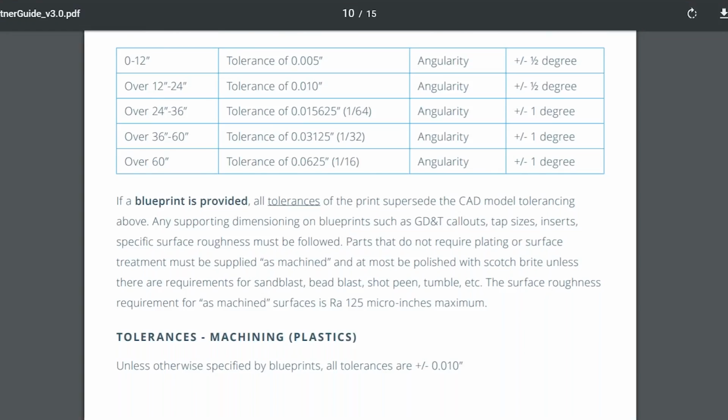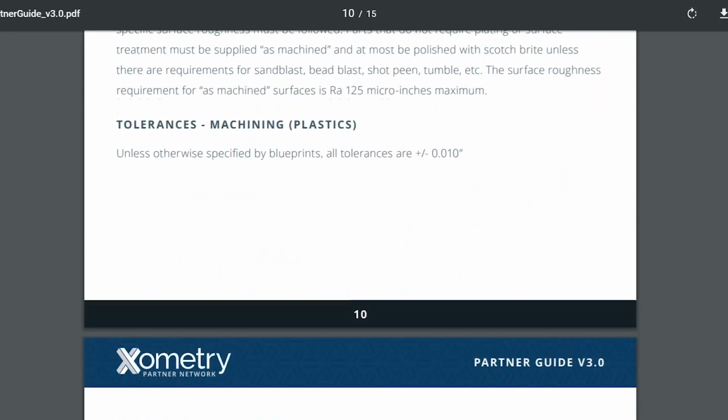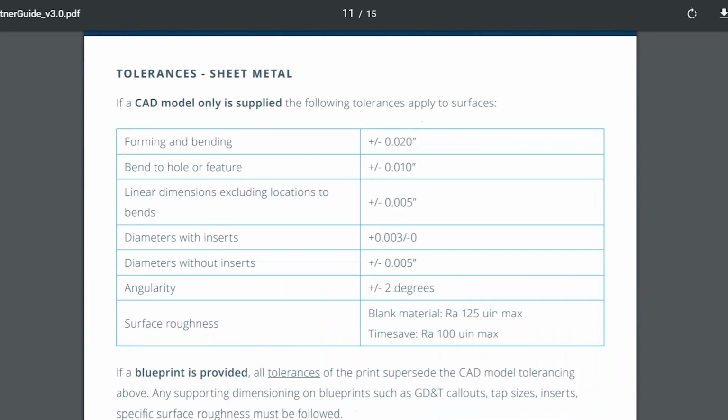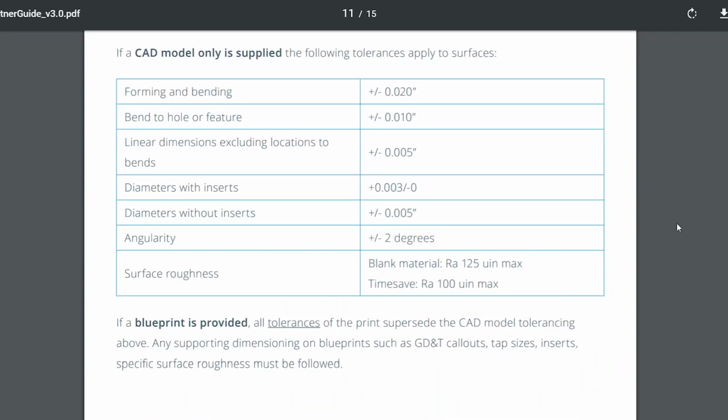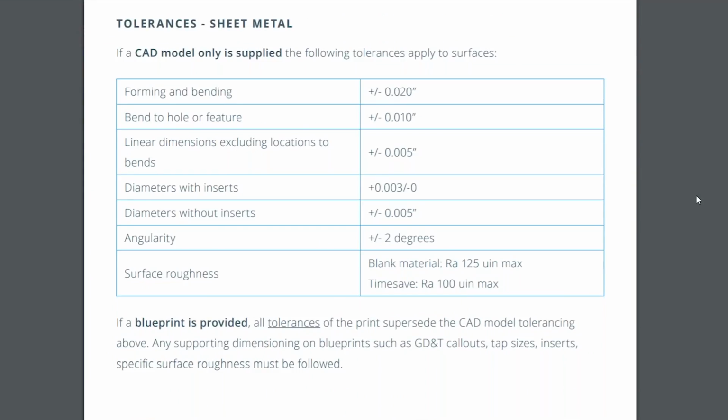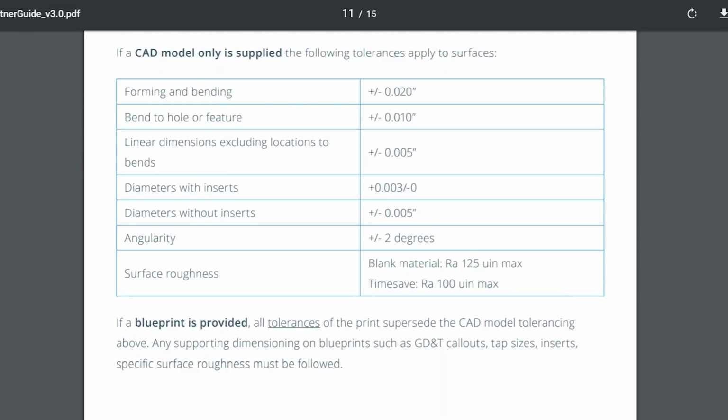Bottom of page 10, top of page 11, you also have tolerances for sheet metal, which we omitted from the previous guide, standard in the industry. And on the bottom of that, you have, if you're supplied blueprints for GD&T callouts, things like that. So it's really straightforward. If you read in detail those pages 7 through 11, they should answer most all of your questions. If you have specific questions, send them into work@Xometry.com, and our engineers would be happy to address any specifics that you have.